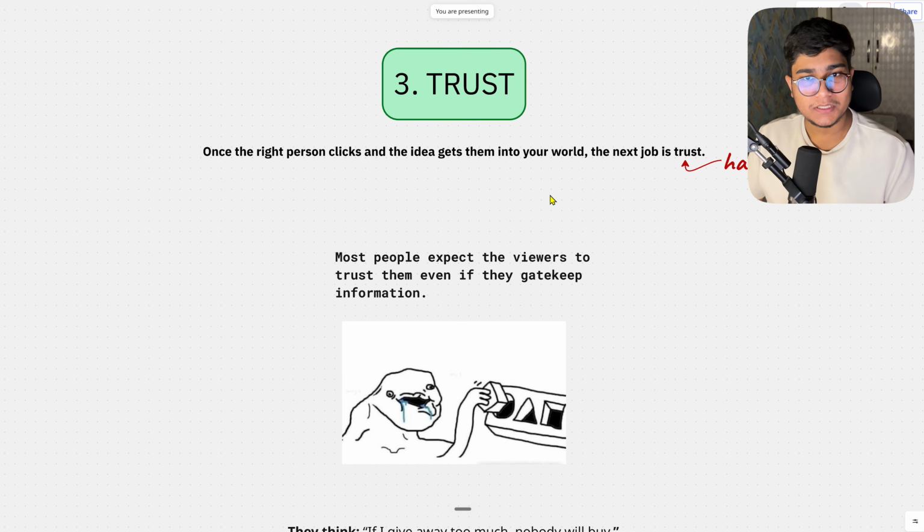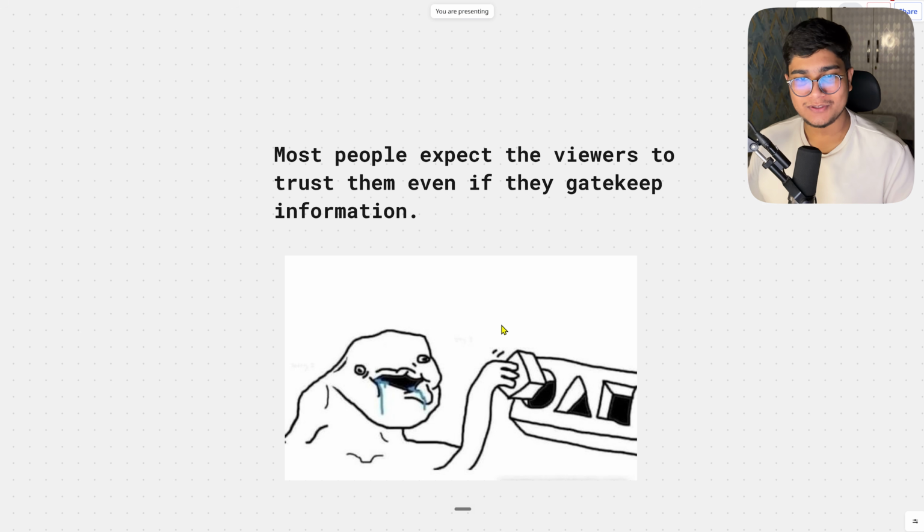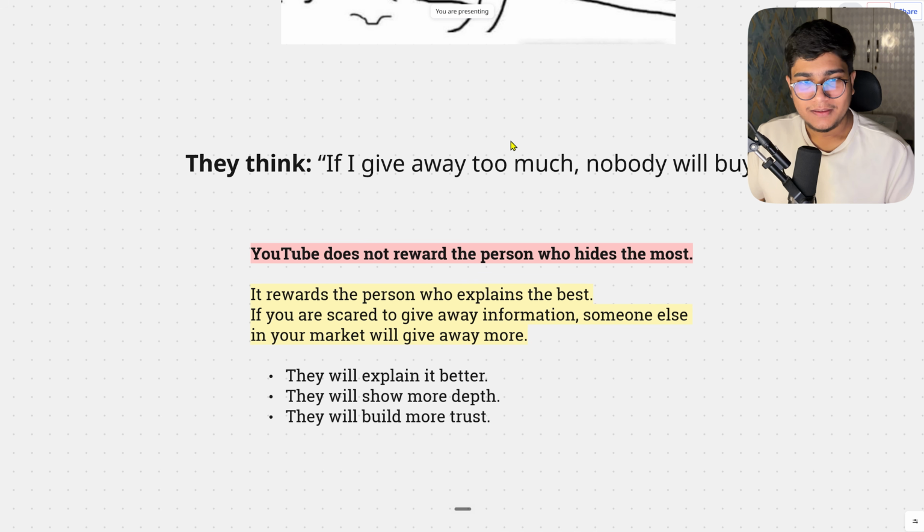So once the right person clicks and the idea gets them into your world, the next job is trust. Now, what most people expect the viewers to do is trust them even if they gatekeep information, even if they are not giving them the whole pie. They think that if I give away too much, nobody will buy. But YouTube does not reward the person who hides the most. It rewards the person who explains the best.